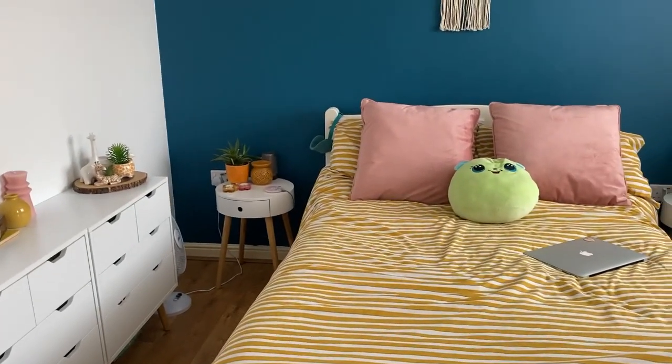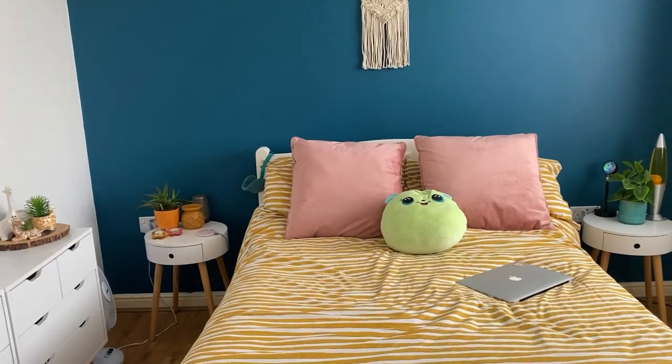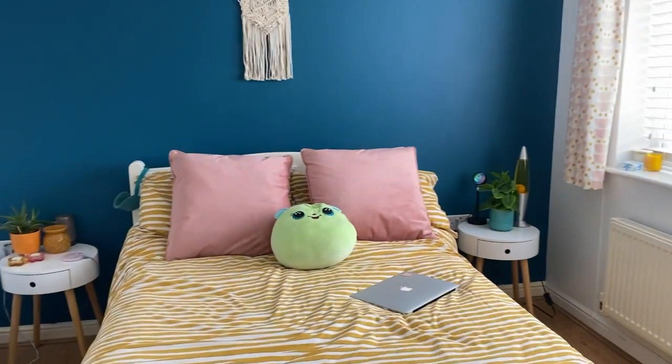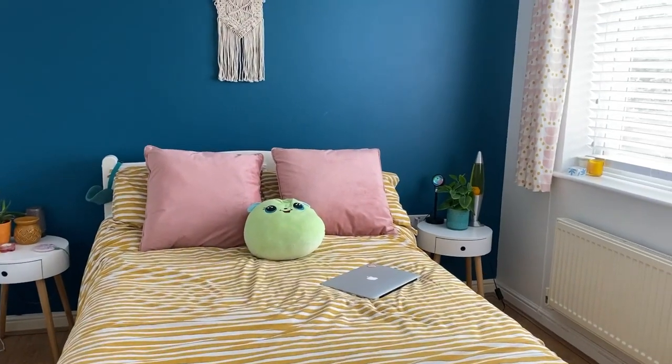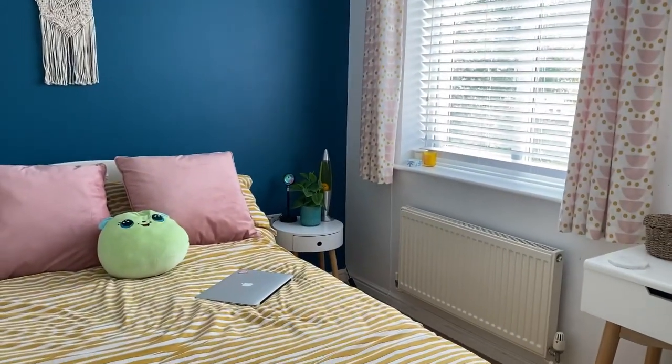Again, very cozy, having the darker wall, which I wanted the bedroom and the living room to be, the cozy rooms in the house. Please ignore the cats who are currently chasing each other along the landing. But yeah, I just really like it in here. I just really love this colour scheme. And I just think in here it's so peaceful and cozy.